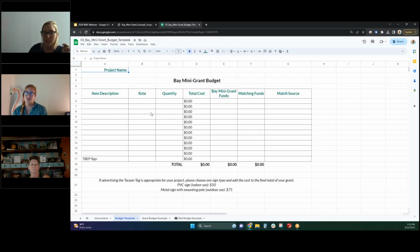Perfect. So you've seen the spreadsheet a couple times, but similar to scope of work, we've also provided you with a budget template. So basically you can just download this off of our website and use it to build your own budget for your project. Budgets are a required component of the applications. An application submitted without a budget will not be considered for funding.